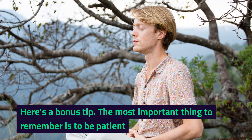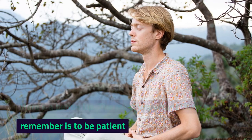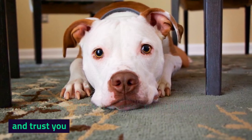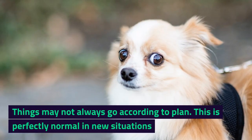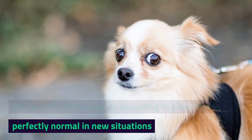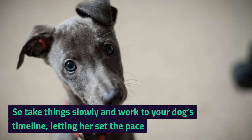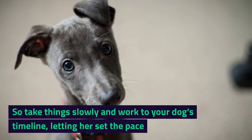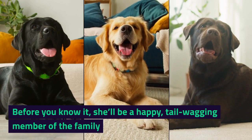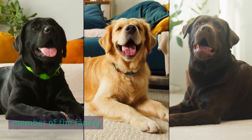Here's a bonus tip. The most important thing to remember is to be patient. It can take time for a scared dog to get to know you and trust you. Things may not always go according to plan. This is perfectly normal in new situations. So take things slowly and work to your dog's timeline, letting her set the pace. Before you know it, she'll be a happy, tail-wagging member of the family.